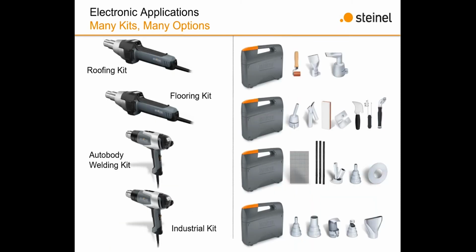So again, here's a few more of our kits. I advise you to go to steinel.net and check out all of our tools, and almost all of our tools come in some type of kit. This has just been a quick run-through of the main kits we sell. You'll see that roofing kit up there. Here's a flooring kit that we offer with all the right tools for flooring, and an auto body welding kit that actually repairs bumpers, door panels, dashboards, anything plastic on a car you can melt. We can fix it with the auto body welding kit without taking anything off the car. And then our industrial kit is just a generic industrial kit that has many things you'll need in industrial applications. And then we're going to get into some accessories.